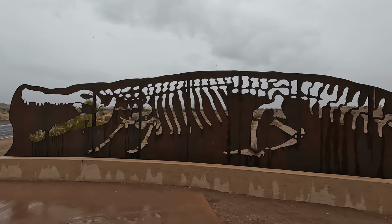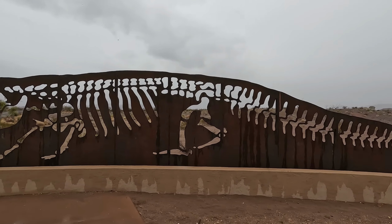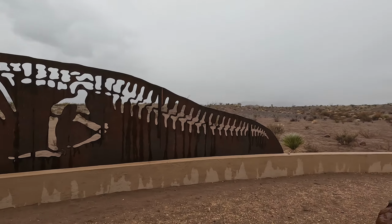Deinosuchus lived 72 to 82 million years ago, and its name means terror crocodile, although it was more closely related to the alligator. Even so, it was way larger than any modern day crocodile or alligator, growing to lengths of 30 to 50 feet with 6-inch teeth.